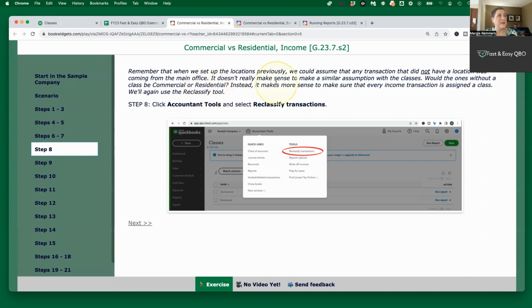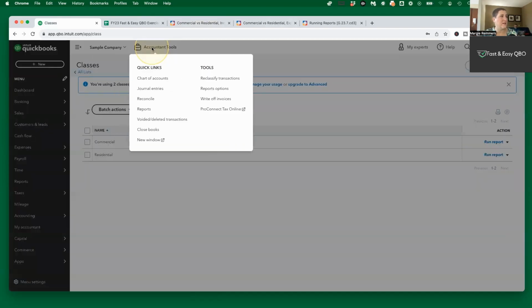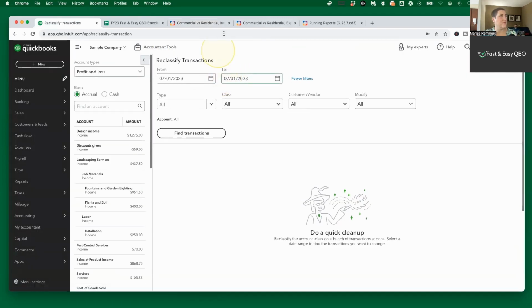Okay, so instead it makes more sense to make sure that every income transaction is assigned a class. Again, we'll use the reclassify tool. So we're going to go to account and tools and select reclassify transactions. Okay.